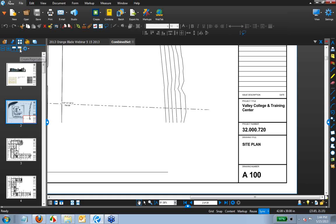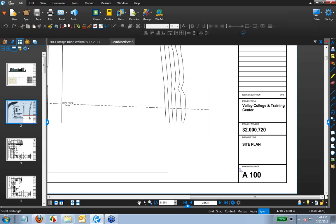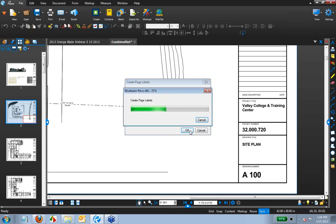I can't tell you how excited I was when I saw this. Choose AutoMark, which is here in the Thumbnails tab, and then select Page Region and say Get Rectangle. Once I get a rectangle on this title block, I'm basically telling Revu, hey, look here on the plan, rename all my page labels based on that number there on the PDF, and hit OK.